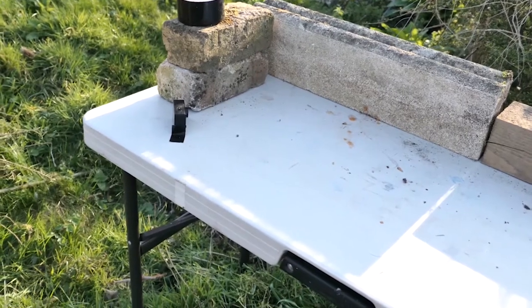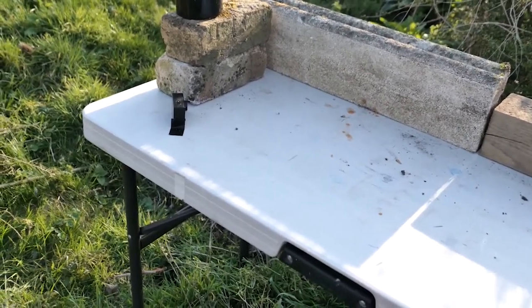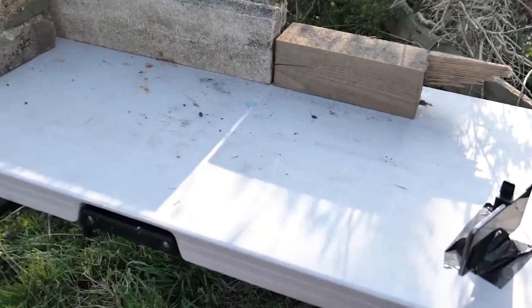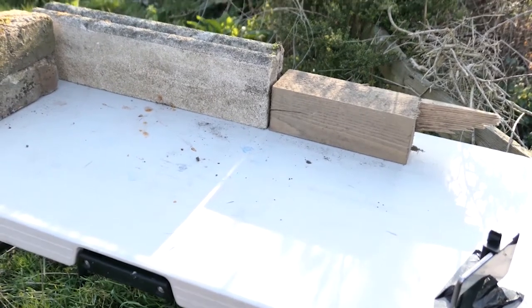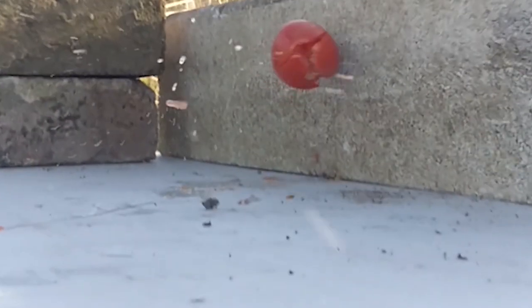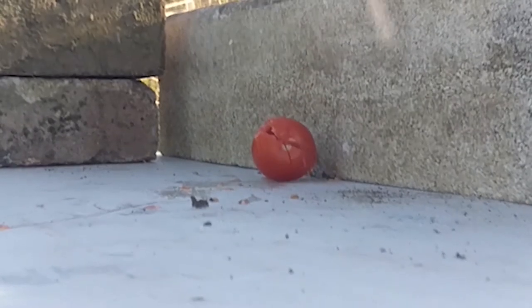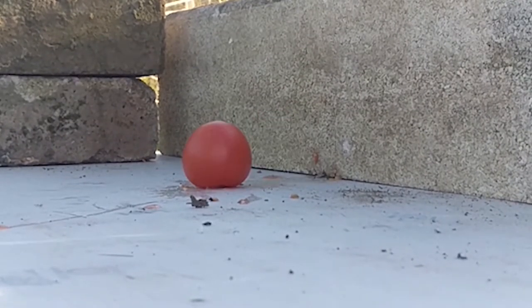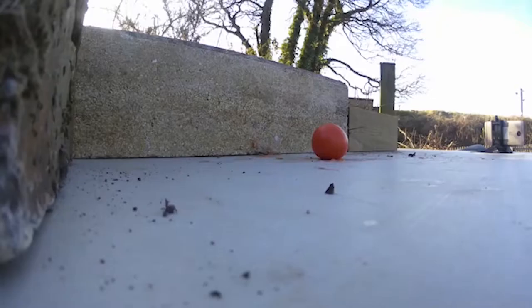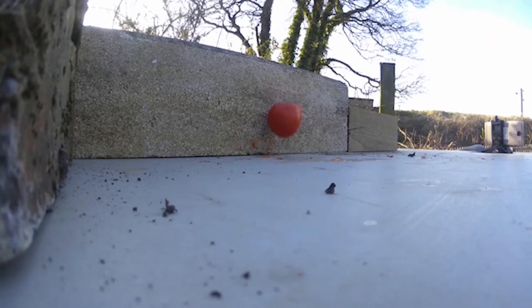On the table here I've got two cameras set up, a sort of cheap GoPro copy, and I've got my phone there. They've both got slow motion modes, which they're both in. Let's see what happens. I'm going to start with something simple. That was a .177 into a tomato and a .22 into a tomato.